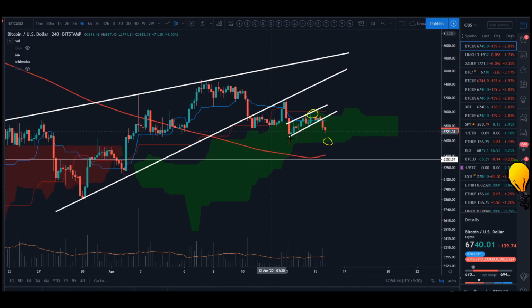Anyways, what are we looking at over here? Well, a possible edge to edge trade to the bottom of the cloud. If we close a 4-hour candle underneath 6,580, same plan as yesterday. Please go ahead and watch yesterday's video because I'm really tired today. I do not want to be doing a longer video.